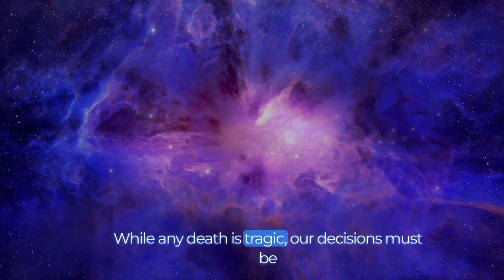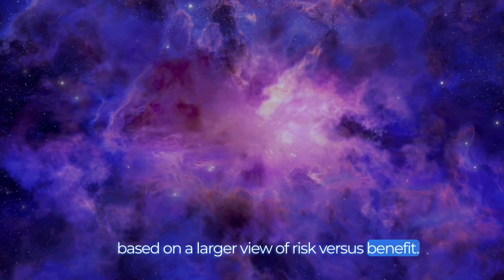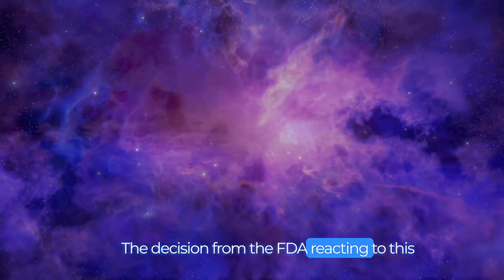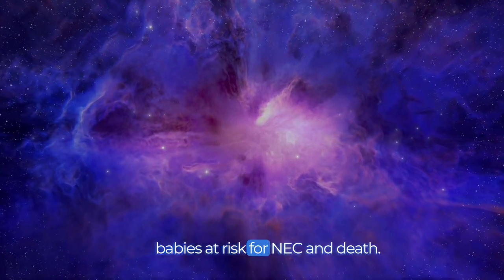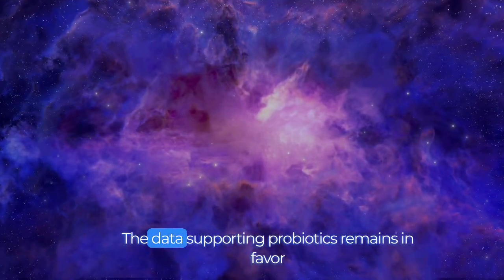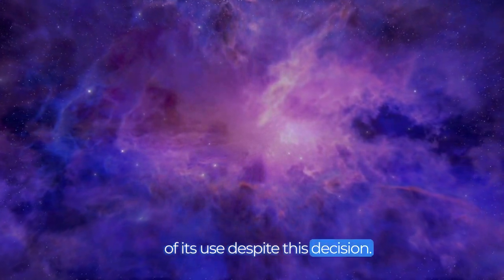While any death is tragic, our decisions must be based on a larger view of risk versus benefit. The decision from the FDA reacting to this single case is now putting potentially thousands of babies at risk for NEC and death. The data supporting probiotics remains in favor of its use despite this decision.